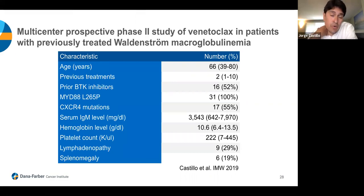So Venetoclax is already approved for CLL and in acute leukemias as well. So this is preliminary data from our study in Waldenstrom's that we presented last year at the myeloma workshop. 31 patients were included. All of them had MYD88 mutations, about half had CXCR4 mutations. And we studied at 100 milligrams or 200 milligrams daily for a week, then 400 for a week, and then 800 milligrams for 2 years of therapy. And then the interesting part here is all the patients stopped therapy at 2 years. So this is not an indefinite duration treatment.